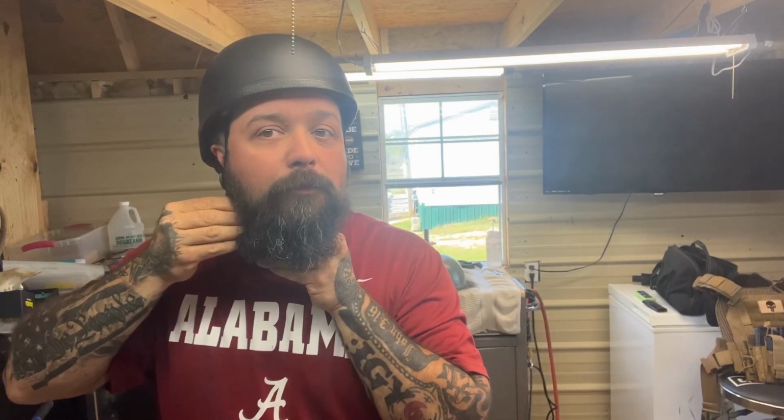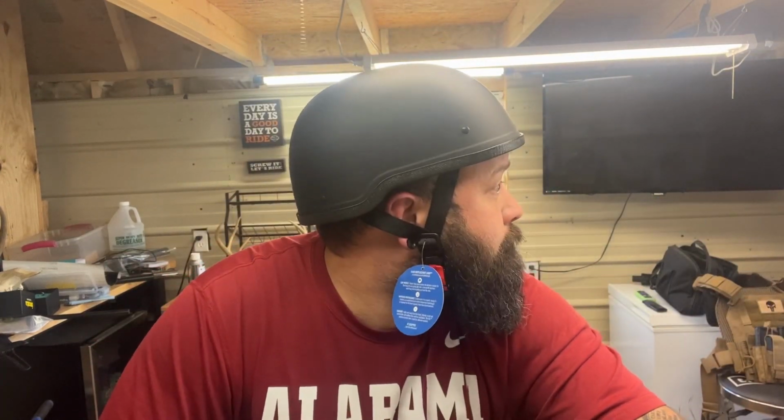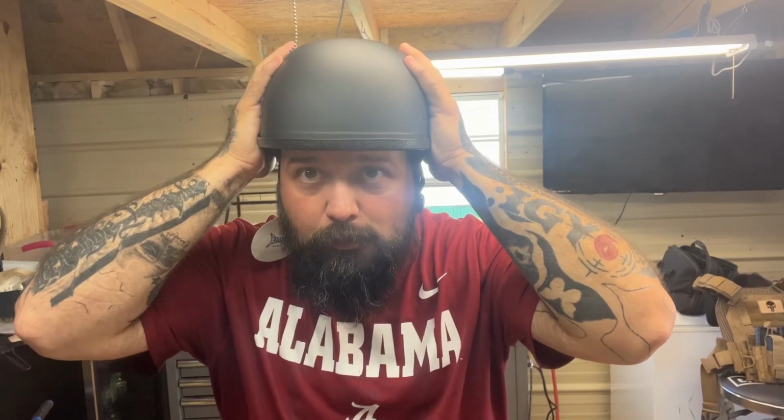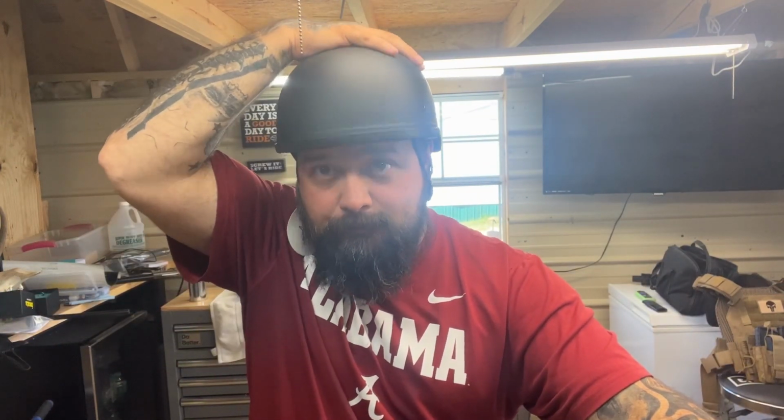Now here's the other cool thing about this helmet. DOT approved without the mushroom head. It wears very, very well. It balances well. It doesn't catch wind. It doesn't pull. The weight helps it stay down on your head, but it also fits like a helmet is supposed to. Okay?